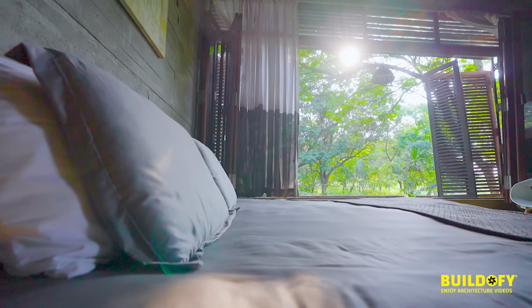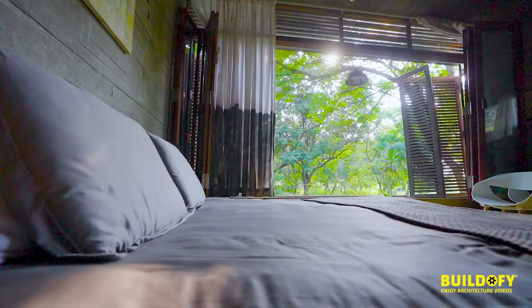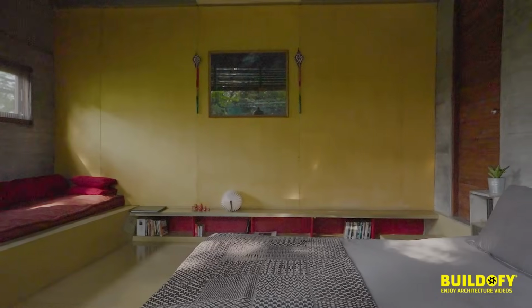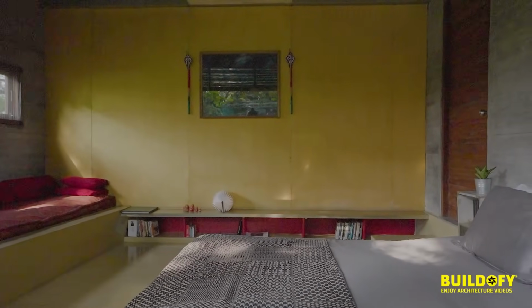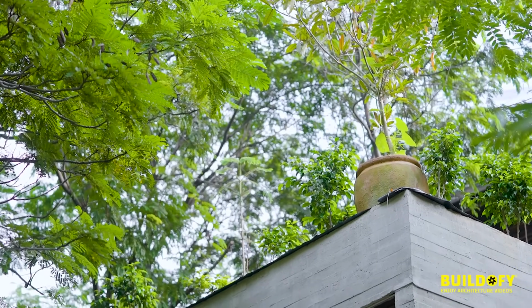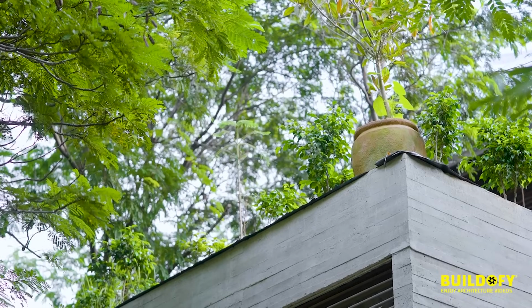Now here you can see the actual layering. We have wooden louvered shutters, then we have glass, and then we have our curtains. So there are 3 layers. That gives lots of privacy and lots of protection from the sun, because this is the west. So a lot of sun comes in after 2 o'clock. It becomes a little warm. But because there is a terrace garden above, the room is very cool. I mean, you can't guess that there is a really RCC slab above this.